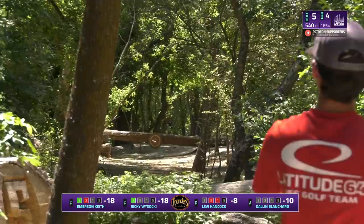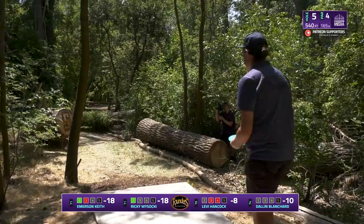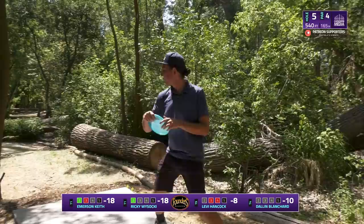Under it? Oh, he nailed the bullseye. That was a good line, just a little low. Yeah, the fort has so many unique pieces around the course, such as that bullseye, such as the carving that you see with hole 5 in it. The attention to detail out here at the fort is pretty special.